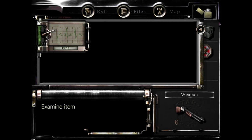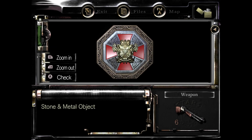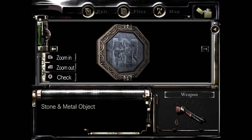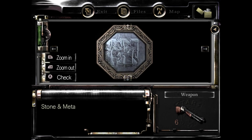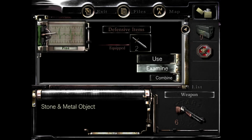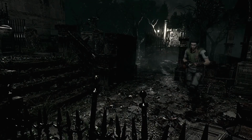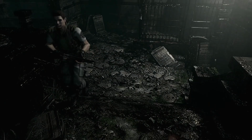Well, let's examine whatever this thing is. Stone and metal object. An emblem is carved on the octagonal object. Anything in the back? There's nothing unusual. Okay, so it's just an emblem. Uh-oh. The doggies are calling. Let's get inside.